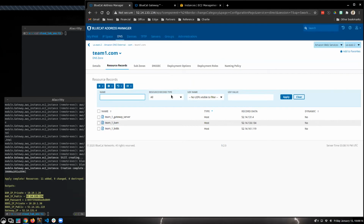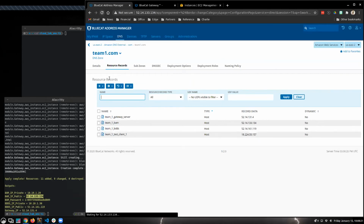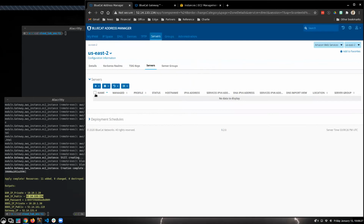All right, now what we want to do is take this one step further. Let me refresh this one more time. There's our test client again. It's back up and running. So what I want to do now is deploy this zone that I've updated here to that BDDS that I deployed up in the cloud. So now I want to extend control of DNS out into Amazon.